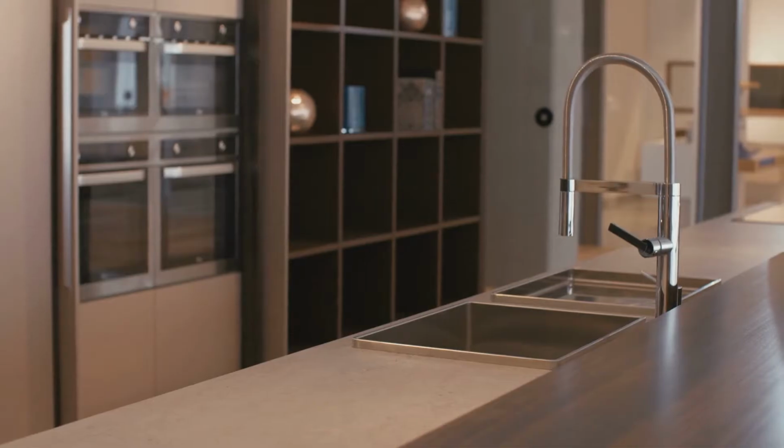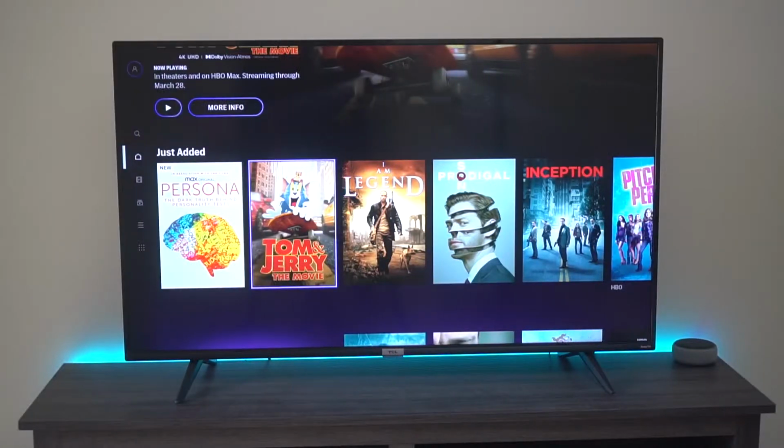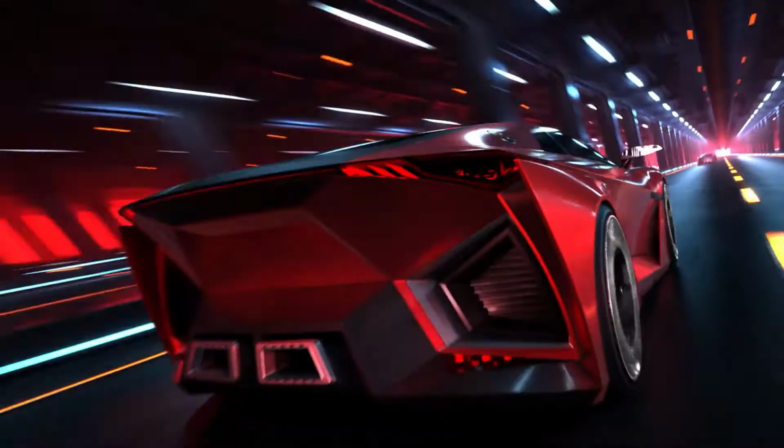These are good to have as secondary TVs in bedrooms or kitchens, and maybe as a secondary PC monitor, but may not be ideal for main televisions or watching 4K movies and playing games. That being said, let's move on to the list.